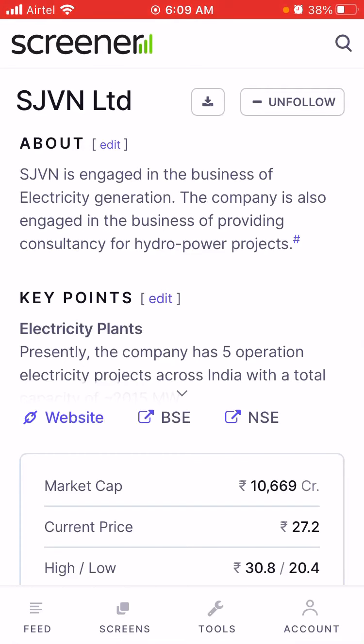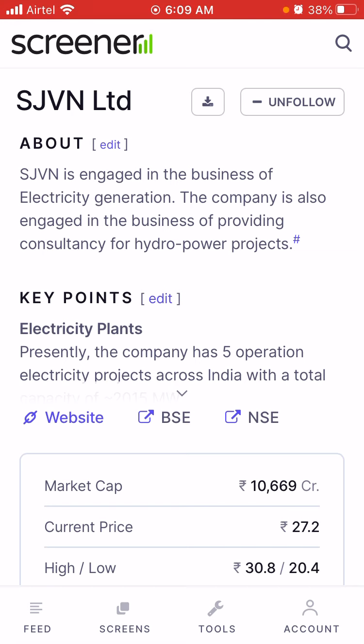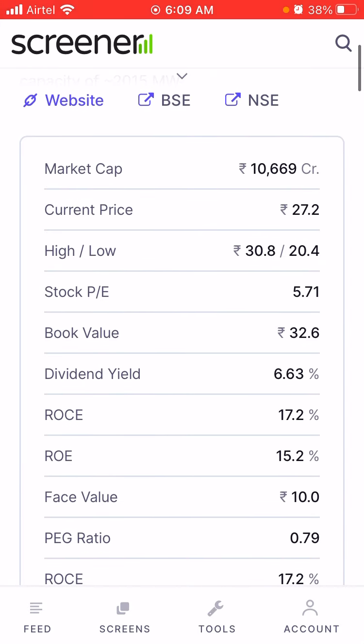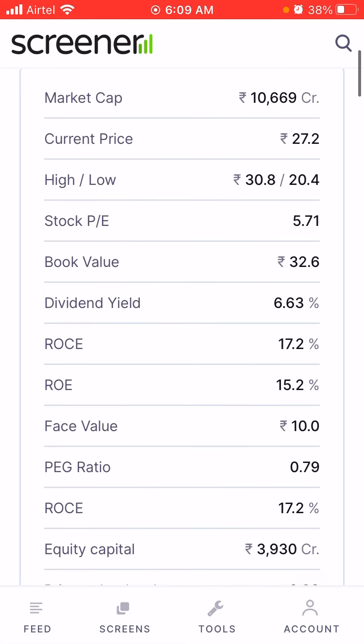Engaged in the business of electric generation. The company is also engaged in the business of power and consulting hydropower projects. Again, this is a very well-known company in India, and it is available at a very low cost. You can see the current price is 27 rupees only, with a market cap of 10,000.